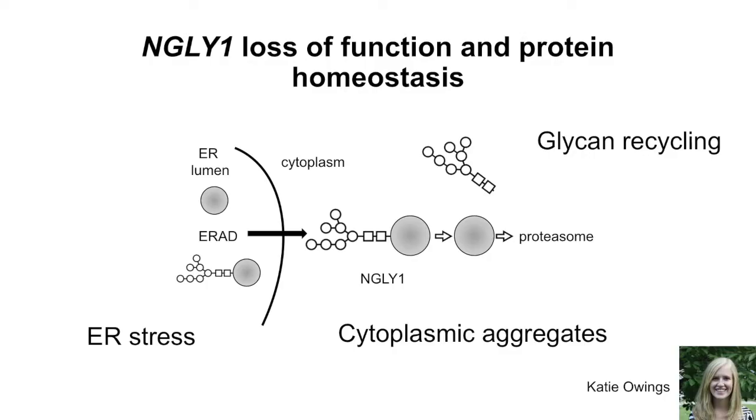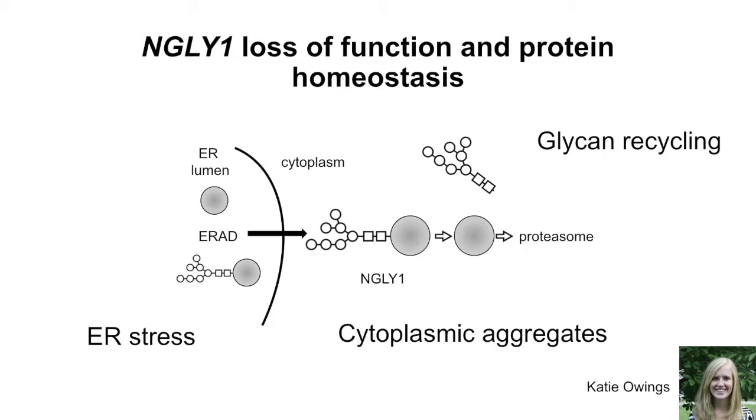This basic view of what we thought NGLY1 might be doing gave us some really obvious hypotheses to formulate. If NGLY1 was missing, we'd expect there to be ER stress in the cell, as misfolded proteins are not properly degraded through ERAD, they might be backed up in the ER. We also might get cytoplasmic aggregates in the cells, because if NGLY1 can't deglycosylate these proteins, as Tadashi has shown, they might accumulate in the cytoplasm and not be properly degraded. And we also might get some glycan recycling problems. The nice thing about all three of these hypotheses is that they all give very obvious transcriptional outputs if we look at the transcriptional profile of the cells or the animals. So that's what we started with.